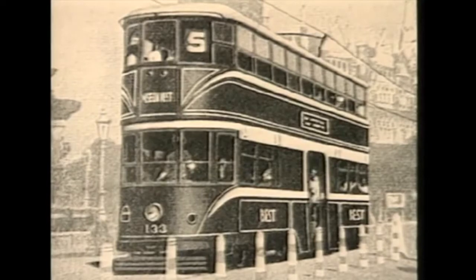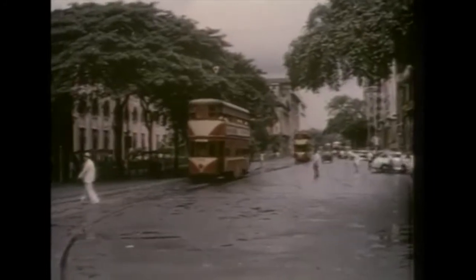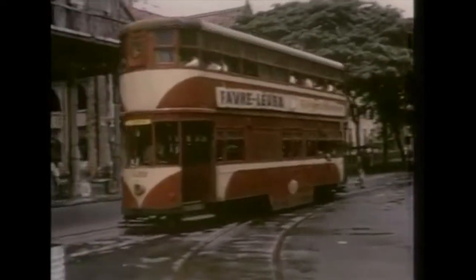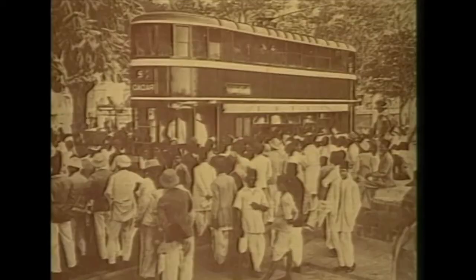Also still in evidence in 1960 were most of the one-time fleet of 23 centre entrance Pullmans dating from 1937 to 1939. However, shortly after independence in 1947, these Pullmans had had their centre doors removed. Sadly, no film survives of this magnificent state-of-the-art 86-seater built by English Electric in 1932.